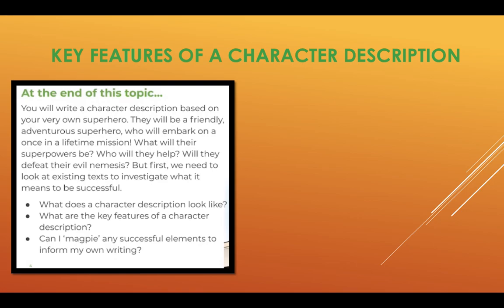But first you need to look at the text that we've been studying this week, because they are there to help you understand how to write character descriptions. So things to think about. What does a character description look like? We've looked at quite a few this week. What are the key features of a character description?